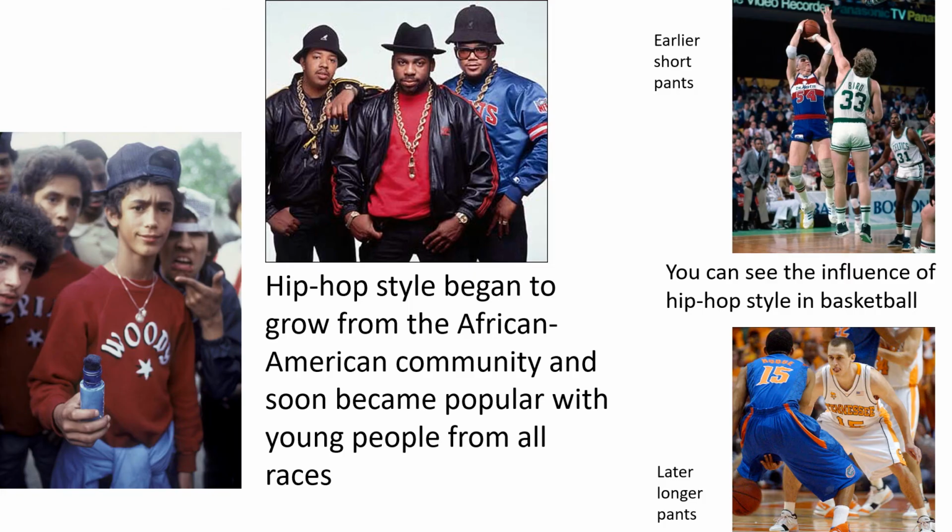Hip hop style began to grow from the African American community and soon became popular with young people from all races. You can see this, I might note, in the evolution of basketball style. In the 70s, you had these short pants up in the top right that were popular, tight short pants, like I said. But when you get into the 90s and beyond, to today, you have a lot of longer, looser basketball pants, and that sort of came from the emerging hip-hop culture.